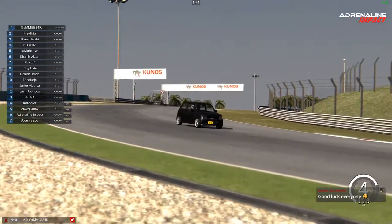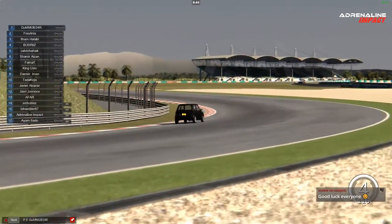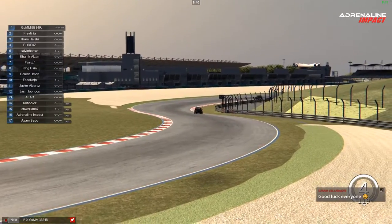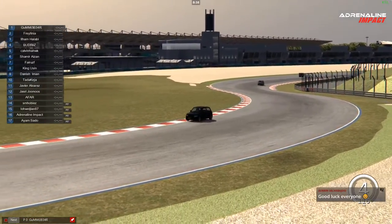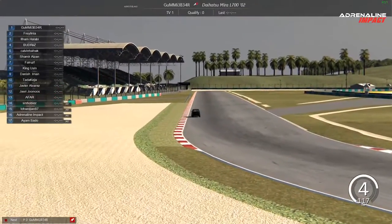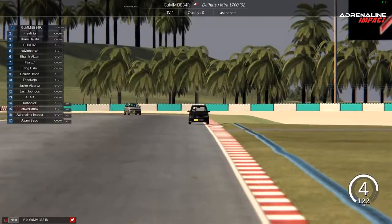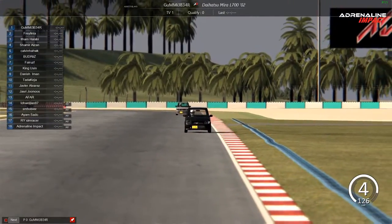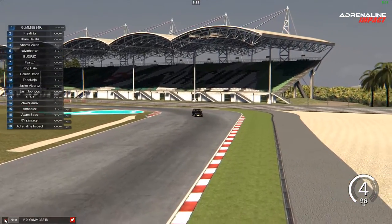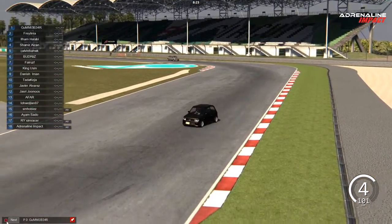Right now we see there Gummy Bear. He's one of the drivers that could do quite well, a definite top 5 prospect out there as he's going around his warm-up lap. It'll be interesting to see what these guys can pull out. It's a 10-minute qualifying session right now. Heading down the straight, coming into the braking zone there. Beautiful shots of the Sepang circuit.